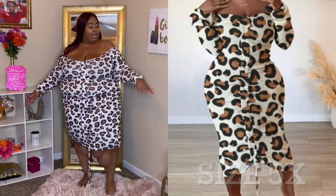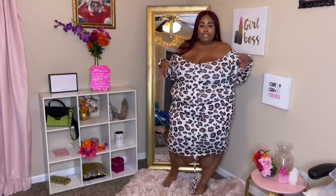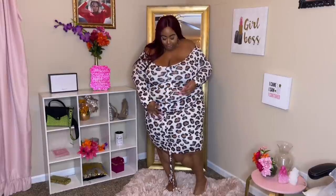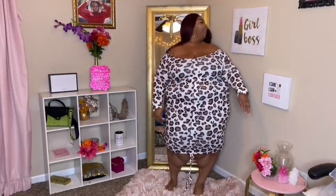But check out the dress. So we got this leopard print, cheetah print, whichever print you want to go with. So it has a little tapered effect in the middle, but it doesn't button or anything like that. There's no buttons. It's a cotton-like material, so it's really, really stretchy. You would, of course, have to wear a strapless bra. I just pulled mine to the side for the sake of today. It does go off the shoulder. It is midi length.